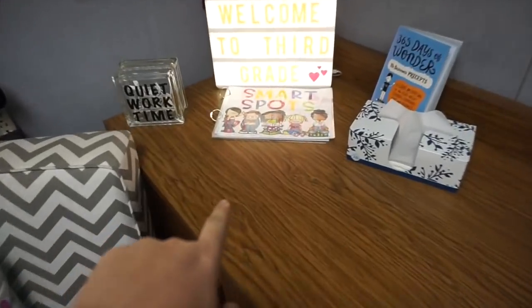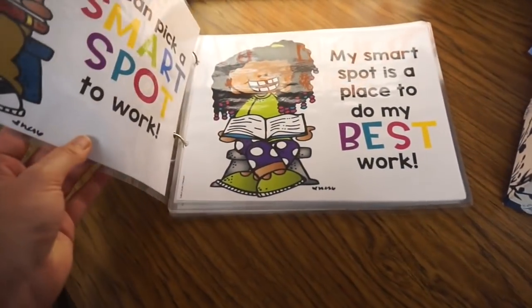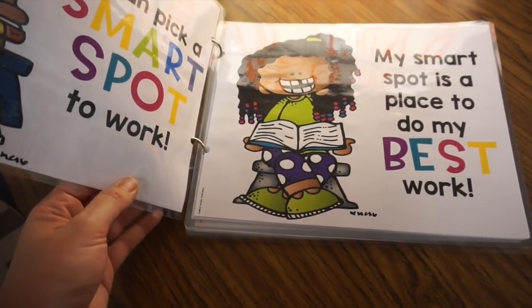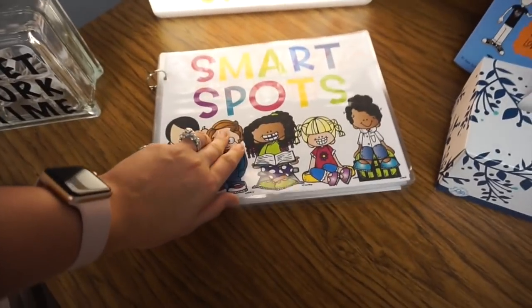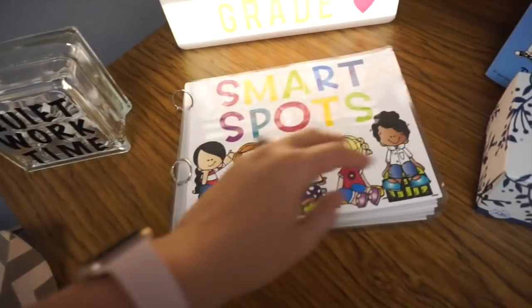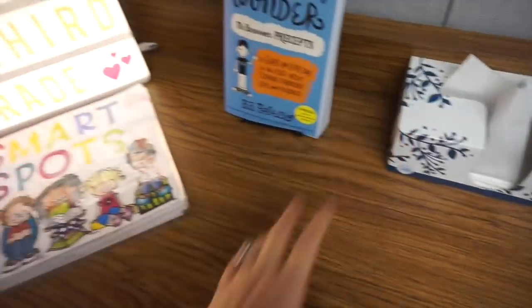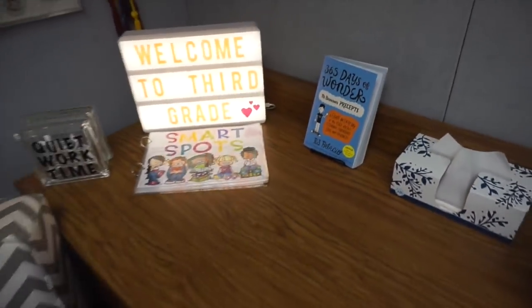And then next to it, I just have my Smart Spot book, which I got from Polka Dots Please, I think. And I just put this together so that if I have a student who isn't using their Smart Spots correctly, I can reference them to come back and read the book. And then I also have tissues and my 365 Days of Wonder book.